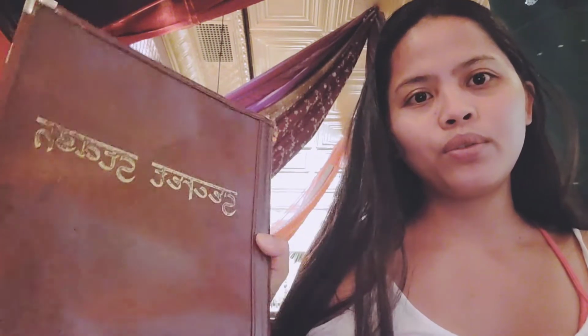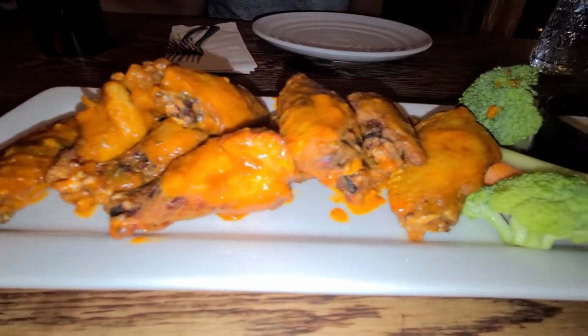Kami dumiretso sa hotel kasi gutom na kami, so kakain muna kami. And I have the menu. Yeah, okay. Update ko na lang kayo later. Buffalo wings is ready. Kain muna kami.